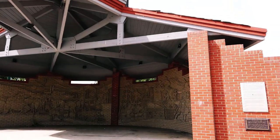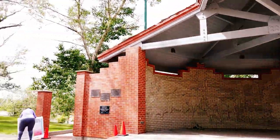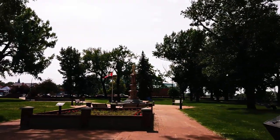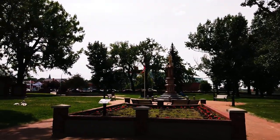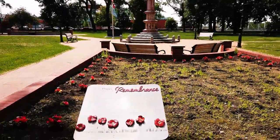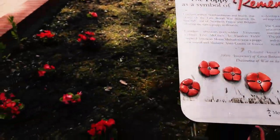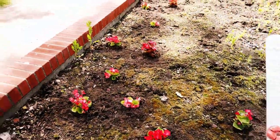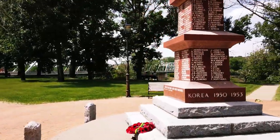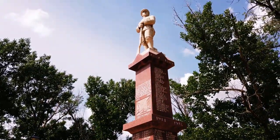There's that sort of band shelter sort of place there. More brick work in there. Art. And then they got poppies growing here all the time. Every year. And the memorial for the past, I guess for the Medicine Hat groups.